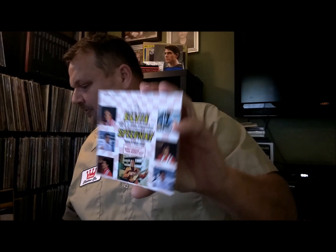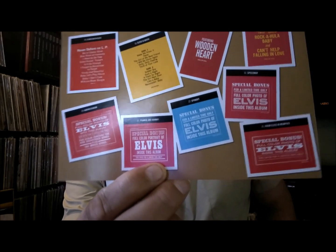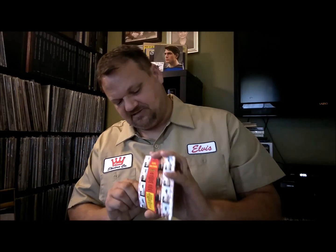Now we've got Speedway. This one also had a hype sticker. This was the hype sticker, by the way, for Frankie and Johnny. It's one of these. I believe it's that one. Either way. This had a really nice... This was the bonus photo for Speedway. Very beautiful photo of him and his catalog.